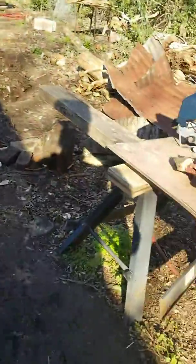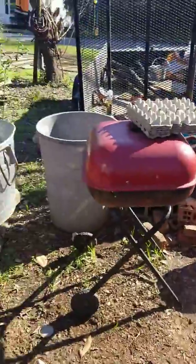So it was right here. I had to dig it up because it's just in the path. My deck is going to be here. So my deck is going to be here, just in the path.